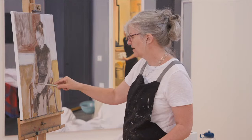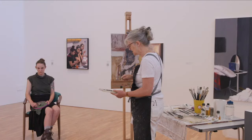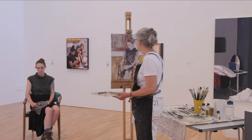Everything is speculative when I paint, I just try things and see if they work. If they don't work, I'll do it a different way. It's best if you don't get too hung up when you're painting, just kind of do it and see what you get. And then work with that.